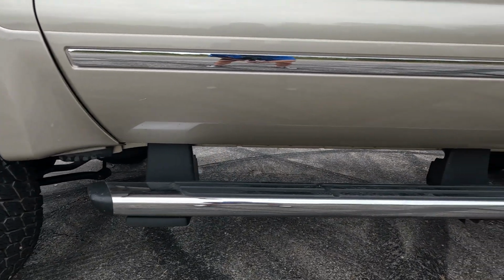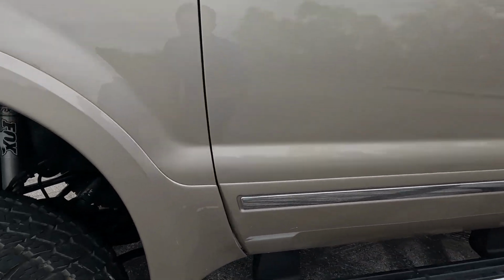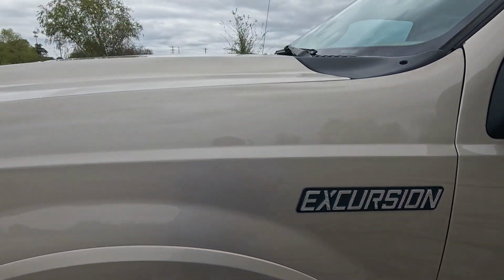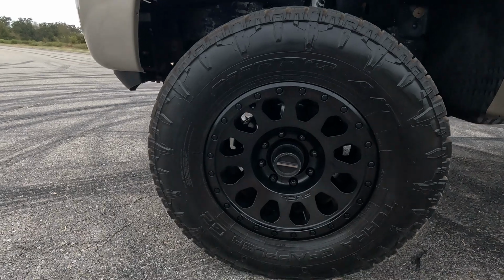Stay tuned. We will go inside. I'll get up underneath it. We'll start it, all those things, so that you can see everything. Again, very, very nice Ford Excursion.